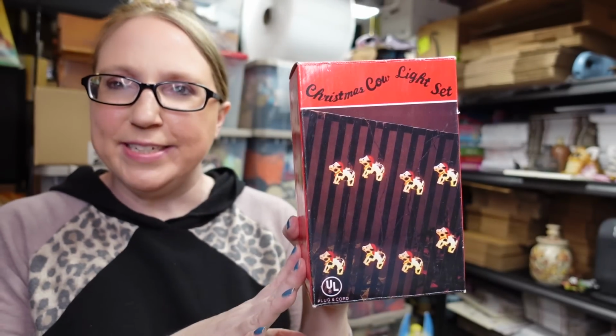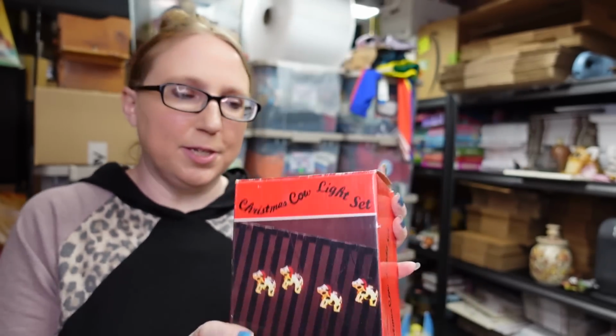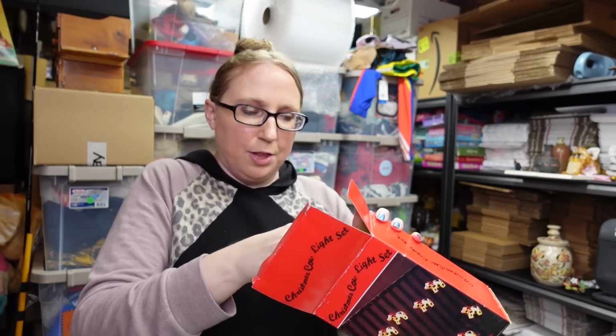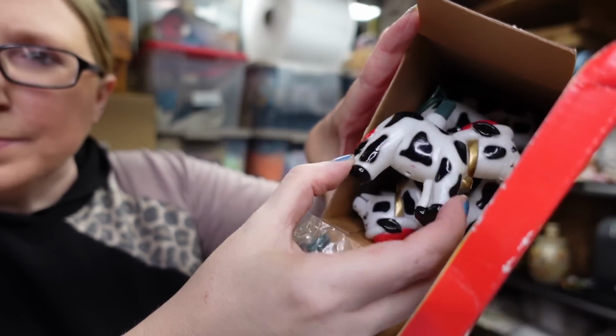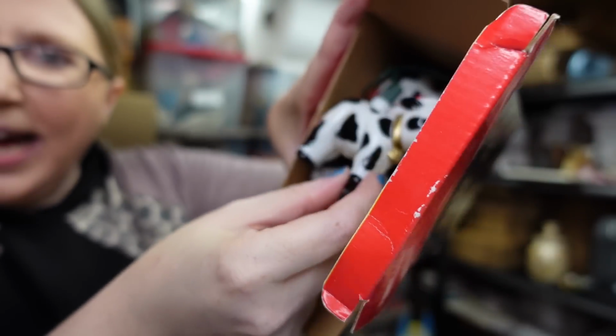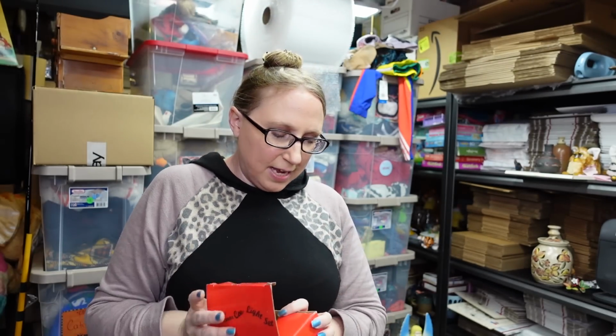We won at an auction. These are some vintage Christmas themed string lights. They are called Christmas Cows. They're so super cute. I will try to open it slightly so you can see what they look like. They're a plastic material, but they have little Santa hats on them. So it's a whole string of them in this box.